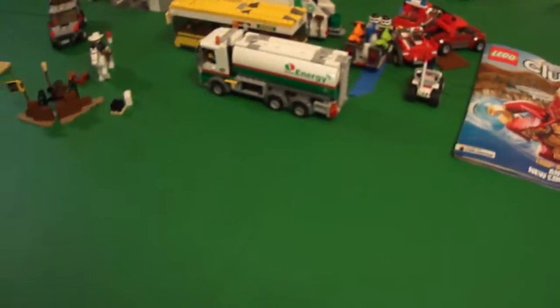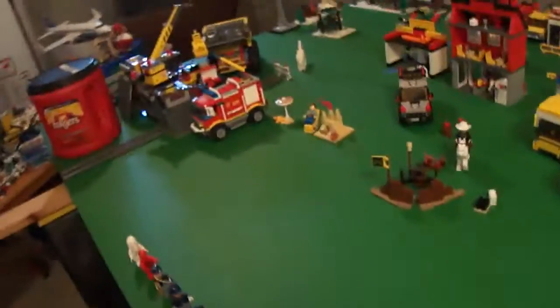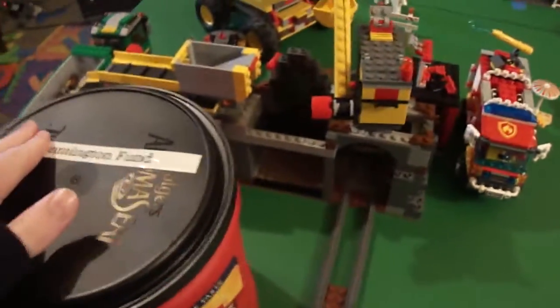Yeah, that's really it. I've been trying to look online for all sorts of Lego City sets, but Lego discontinues a lot in such a little time, so it's been hard.